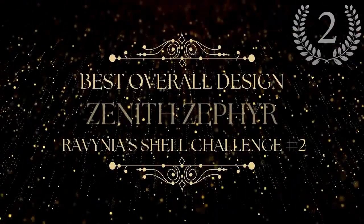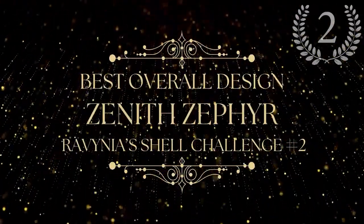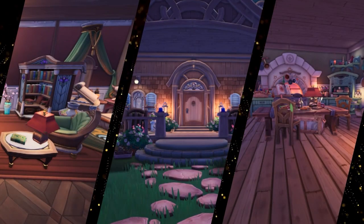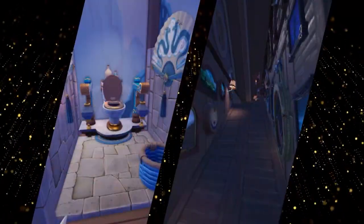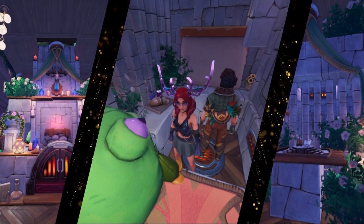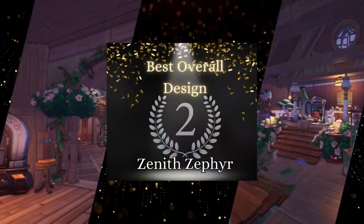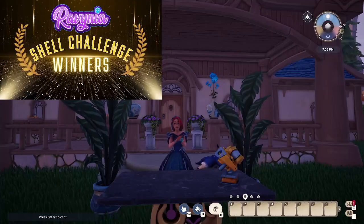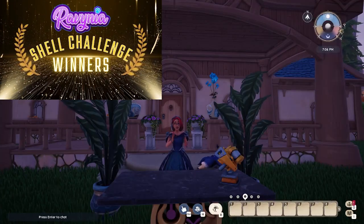Taking home the silver medal in 2nd place with their murderous but very creative and fun build was Zenith Zephyr. Zen, your creativity never ceases to amaze me. Not only can you make beautiful spaces, they always have such an interesting story behind them. I was shocked at all the different design ideas that I saw, and of course shocked when I picked a flower and fell through a hole. So congratulations on taking silver. Zen, you did a truly incredible job.